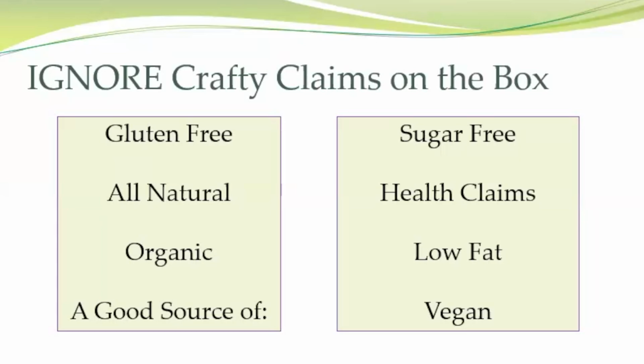The lesson here is crafty claims. And packaged foods are some of the most deceptive foods out there. You'd be surprised at how many products are being promoted as healthy, but they're actually filled with junk ingredients. So manufacturers often feature these misleading health claims on the front of the box in order to lure us into purchasing that unhealthy product. And they know what types of diets are trending too.